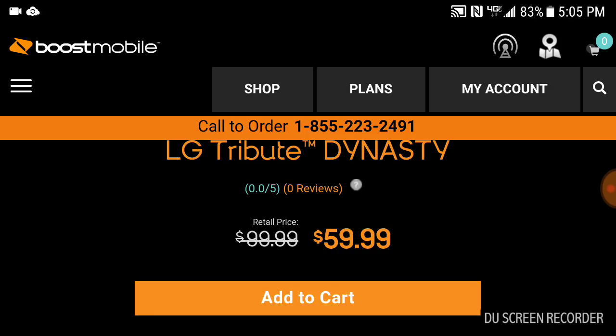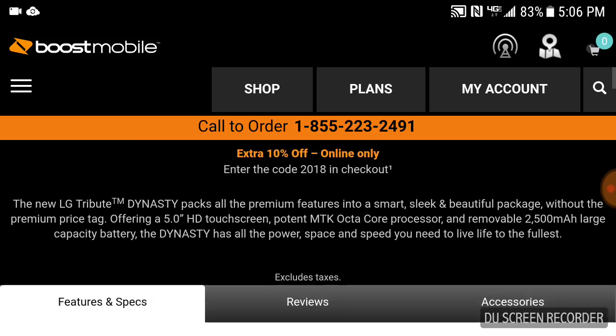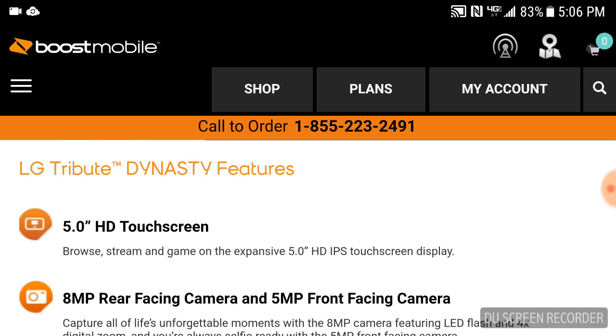So right now, what's cool about this, guys, it's actually on sale. Remember when I told you this phone was coming out, I said it was going to be $100. Well, Boost Mobile came out with the phone, and it's actually on sale. It's only $60. Very cool. And check this out, for an extra 10% off online only, you enter the code 2018 at checkout, and you'll save 10% off the purchase price. So it's going to be even cheaper than that.